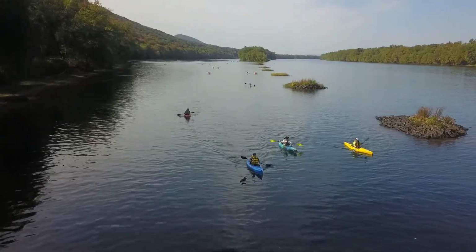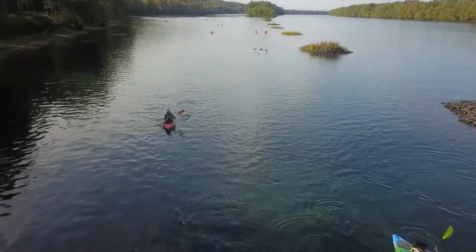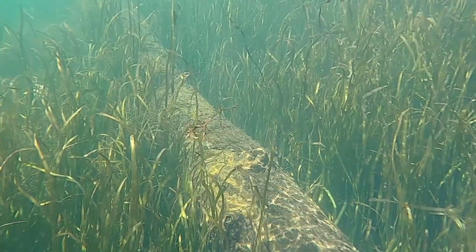The best way to explore the boom today would probably be getting a kayak or canoe and just going down a nice trip on the river. You can get pretty close to those islands, and you can actually, just under the surface of the water, still see the cribs.